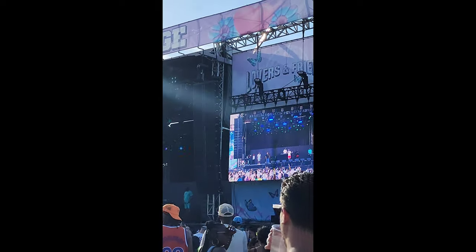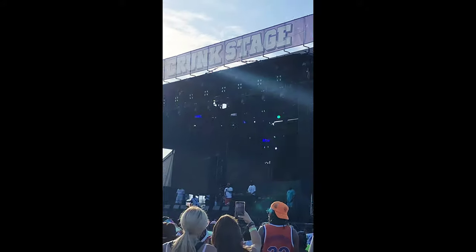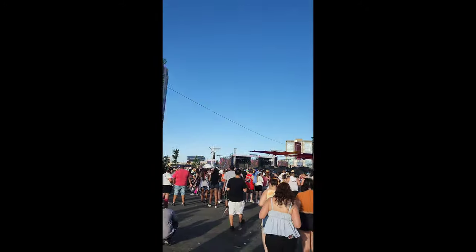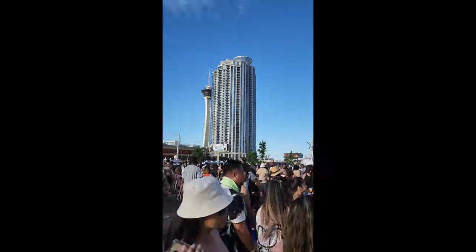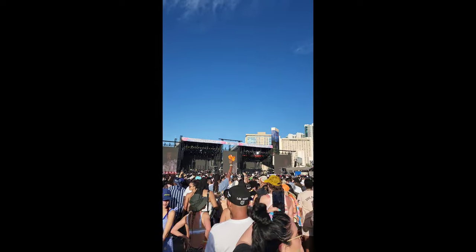So here are some of the performances. I can't really play a whole lot of them because I don't want to get flagged for copyright and all that stuff, but it was nice. They had like four different stages. There was a bling, a crunk, a lovers and friends stage. There was so many food places out there serving up any and everything that you wanted. There was bars out there. There was a merchandise tent.